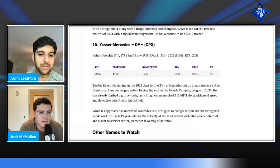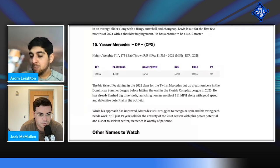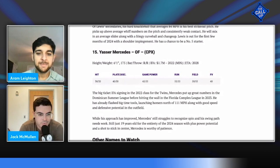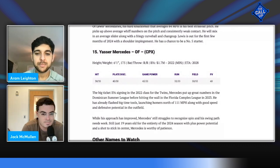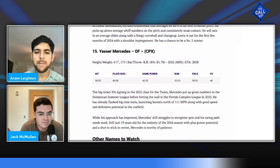Well, and it seems like he picks his spots on the base paths a bit better than Rosario does too, which kind of in turn creates a bit more value that Rosario doesn't have. Like a 55 runner probably plays up because he's a high efficiency base stealer. Yeah. And he likes to go.